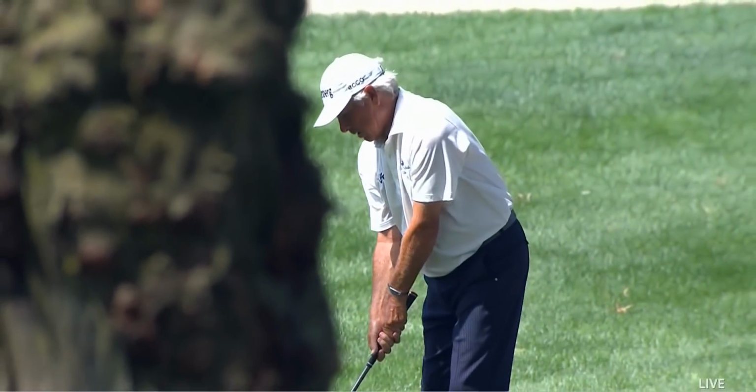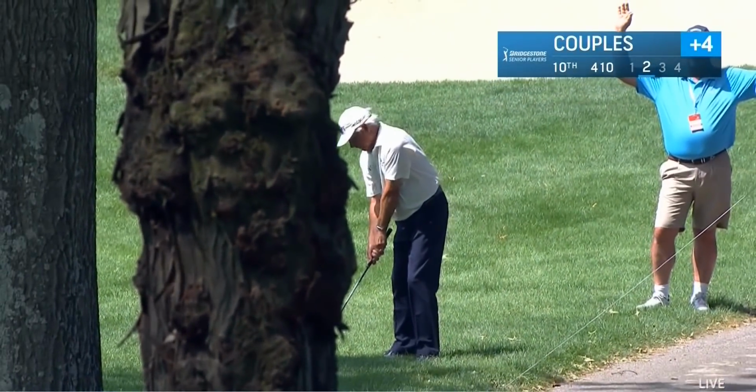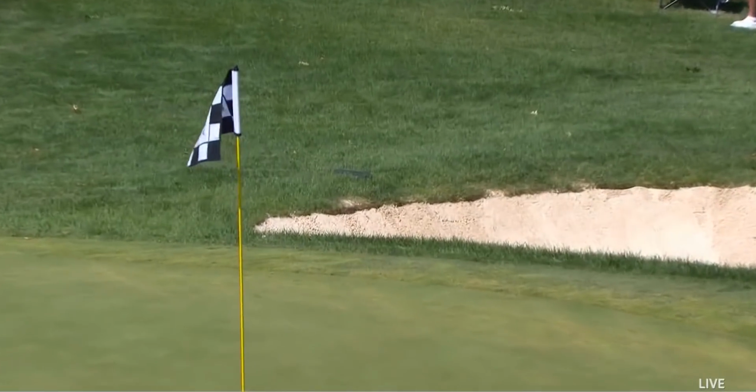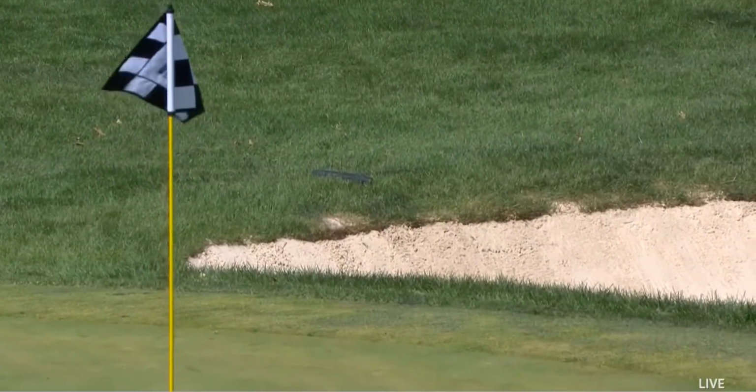Back to 10. Fred Couples playing his second at the 10th. Missed the fairway way to the right. Got to come low through the trees, try and chase it up, maybe catch a piece of the green. Now, if it stayed out of the bunker, it's probably okay.